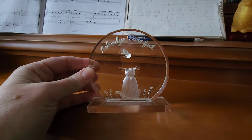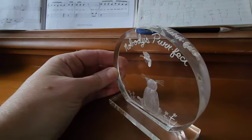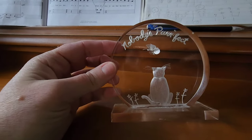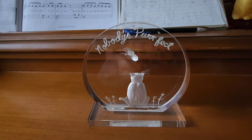I have a growing collection of Lucite items. I did not have this. I thought it was super cool with the three-dimensional butterfly there, the texture on the cat, and it is in very good shape for its age and what the material is made out of. You know what I mean.